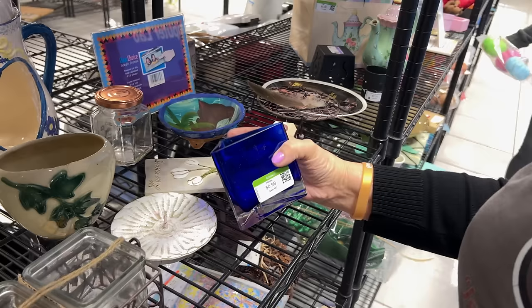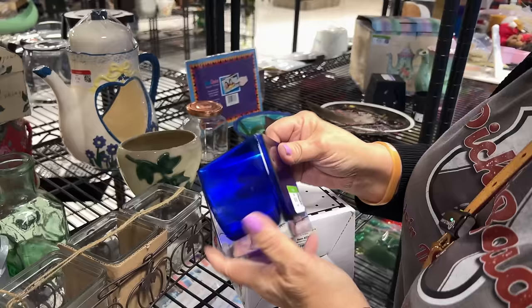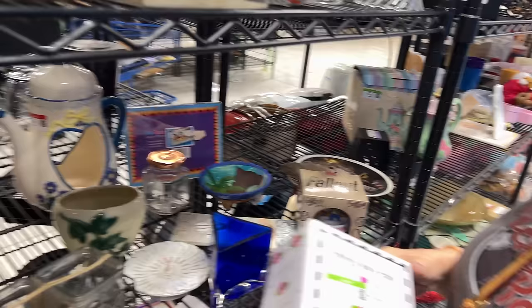That's a pretty color blue votive. It is unmarked. Nice weight to it, but I don't see any marks, in other words, it's not any kind of Norwegian or Danish glass. It does have nice weight. What does this say? Fallout? Oh, it's Nellis. It's from a video game. Oh, Nellis Air Force Base? Yes. Okay, cool. All right, let's get this in the cart.